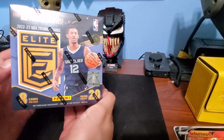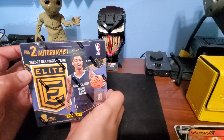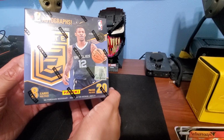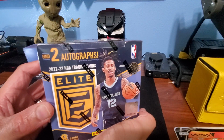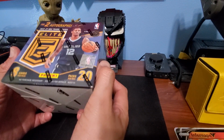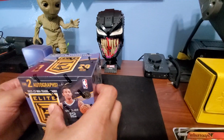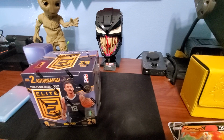And today we are going to open a box of 2022-2023 NBA trading cards, Elite Panini, 8 cards per box, 20 packs per box. Find 2 autographed memorabilia per box on average. So hopefully we can get something nice. See how it goes. Take a look at the box. And hopefully we have some luck today. Pull out something good.